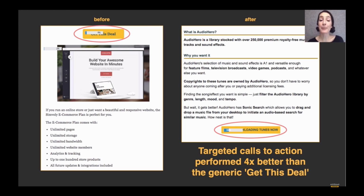And found that people responded better to a direct call to action that told them what would happen when they clicked. After running some iterative tests, I found that these calls to action, the ones that were more targeted and actionable, performed 4 times better than generic ones. And that's a really easy change to implement that can have huge results.